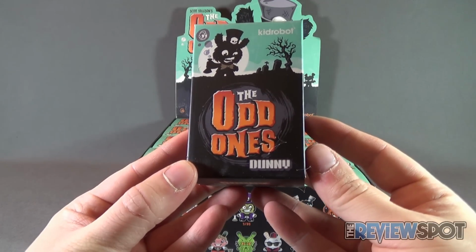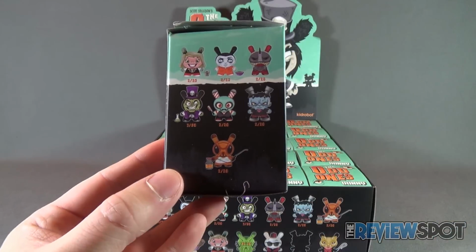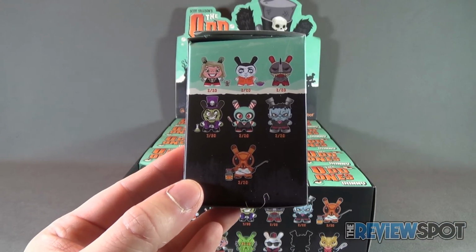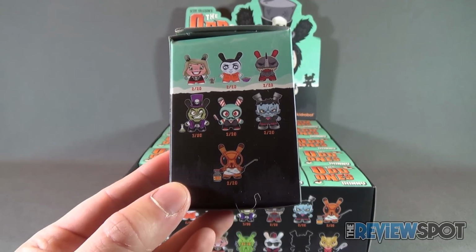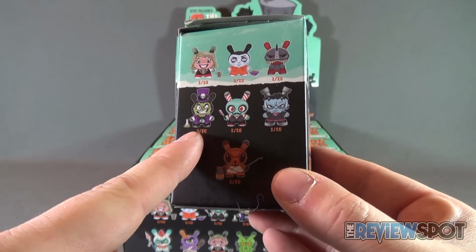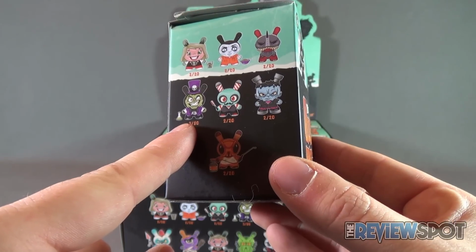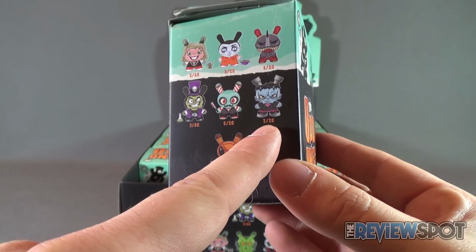On the front we have the Odd Ones. It's also from the Dunny series. And on the side, now these don't actually give you names necessarily, but they give you different pictures, different designs of what they're going to look like. Some of them kind of look like a Mr. Hyde sort of thing. One looks kind of like a Frankenstein.